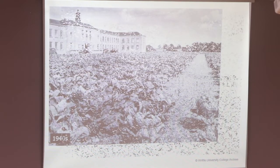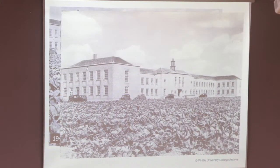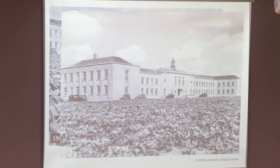Though the courses commenced at Writtle, they had to be suspended due to the outbreak of war. The estate and buildings were requisitioned by the War Agricultural Executive Committee. It doesn't roll off the tongue, does it? And many of the staff were seconded to the war effort. The need for food production obviously meant that the laying out of the gardens had to be put on hold.